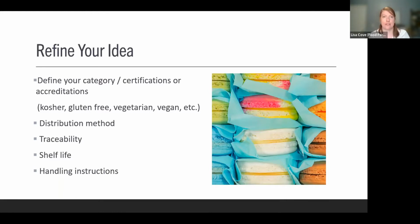Sometimes if you're using an all organic product, and some of your ingredients are organic, and you're buying them in small bags to make your small batches, is that ingredient available to you on a larger organic scale? Certain ingredients are hard to come by on a large scale, like organic tapioca starch, for example, may be difficult to find. I'm not saying that necessarily is, but it could be. So you should really understand that when you're refining your idea.